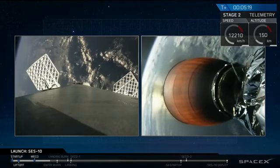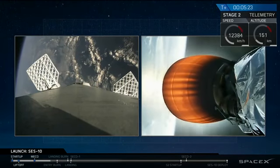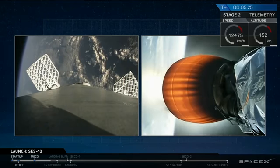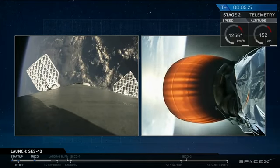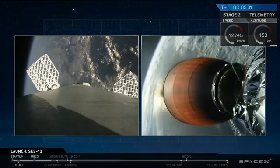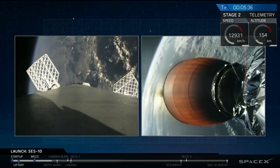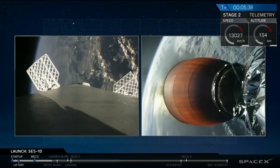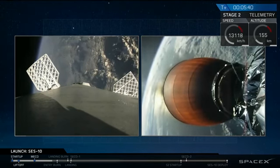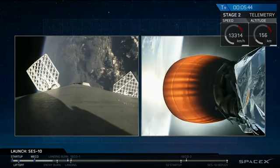So what we're doing is we're catching that first stage with the drone ship as it makes its way out on a parabolic trajectory over the Atlantic Ocean. Exactly. Now, since planet Earth is a sphere, as the rocket descends onto the drone ship, we lose the horizon. As it goes under the horizon line, the ground stations may lose the communication feed with the drone ship. So we're going to hopefully bring you live footage. We see what you see, and hopefully we'll all see a successful landing once again all together.